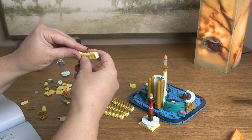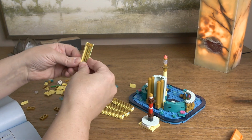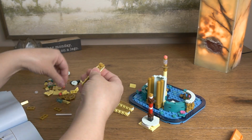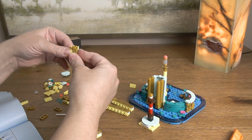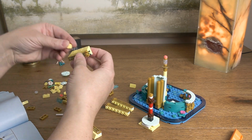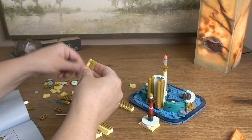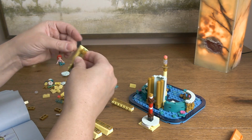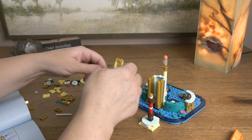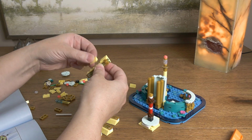Now we're going to put some slopes along this edge. I think we're building up a tower part of the building. I love this yellow. I haven't found a color in this that I don't love. Such beautiful colors. They're soft. A lot of them. Okay, one more. A little bit tedious here, but not bad.